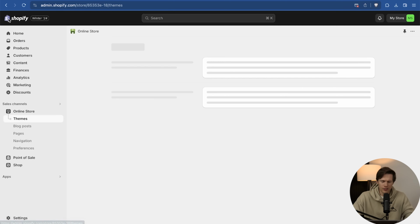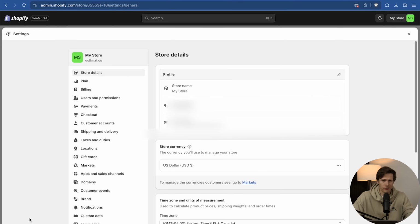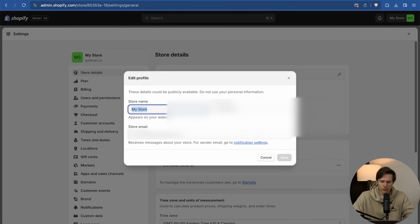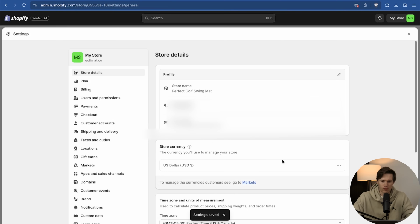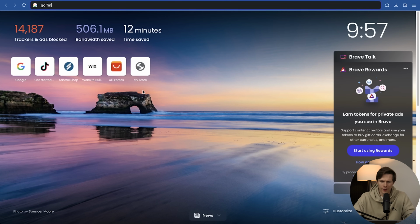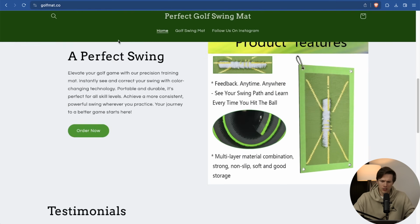Let's click on exit. And now what I want to do is rename the store. If we go down to settings, there are some really important settings we have to set up now. One is going to be the store name, of course. We'll click on the pencil icon. We're going to call this Perfect Golf Swing Mat. We can save, and that'll actually be showing up on the top now. Now that we changed that, if we go to a new tab and go to golfmat.co, there we go, Perfect Golf Swing Mat is the name of the website. And we can see the website looks pretty solid.